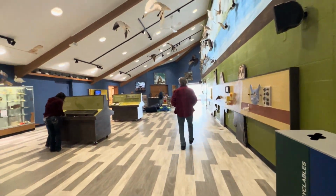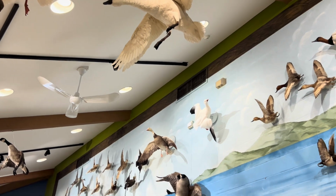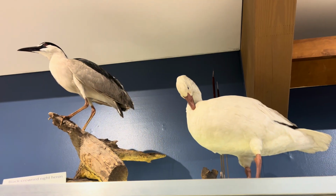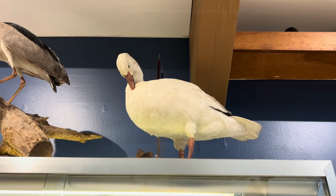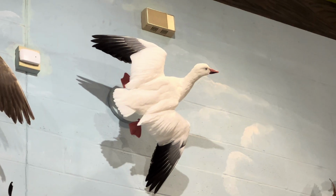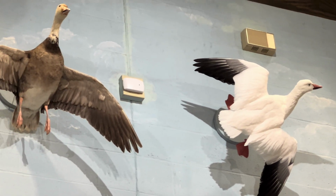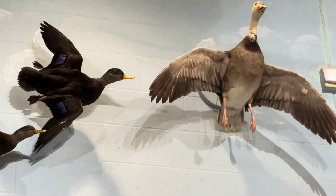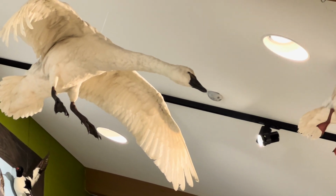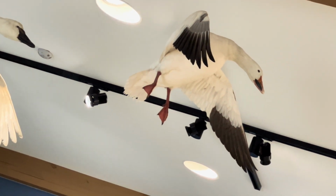Right when you walk in, you can't help but notice the ceiling and the wall. They have all of these awesome birds, and they're all the birds that visit here. And here are the snow geese. We weren't able to see the snow geese on the Willow Creek Trail this year because of the bird flu. So here we can see what they look like, and they're so much bigger when you actually see them close up in person. You don't realize how big a snow goose is. They're really big and really pretty too. So they have tons of neat birds that you can check out.